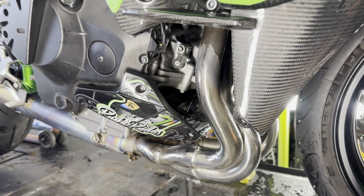We'll get this chain all serviced, degreased, re-lubed back up, all the usual bits and pieces. I will do a machine polish on this bodywork. We did do a ceramic on it last year, so might just need a little top up in a few places. Got a little glue to get rid of, sticker glue. So let's get cracking.